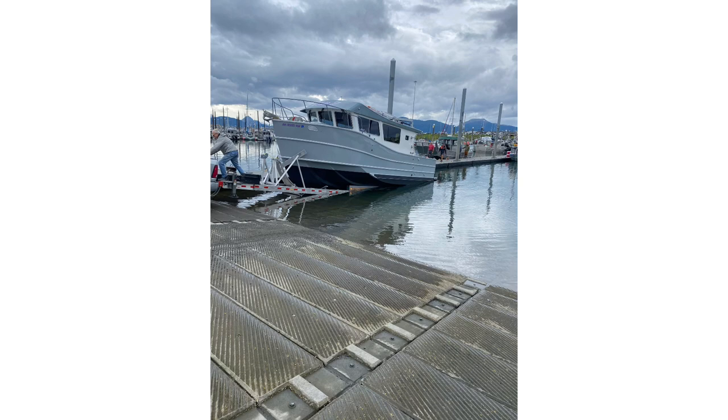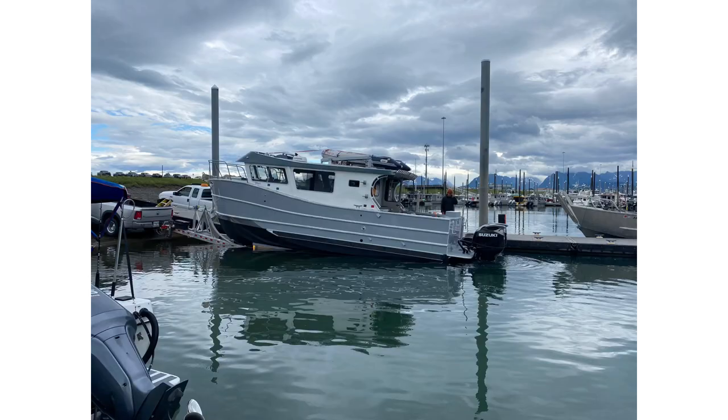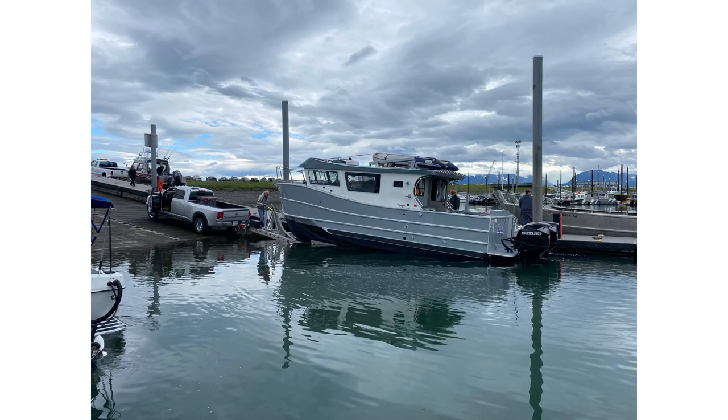Once again, lifelong friend Craig Phillips was there to assist. He met us down at the dock, and he came and hung with us for the day, which was absolutely fun. Really appreciated his help. Got the boat in the water and just took our time and let her sit and guided it in.